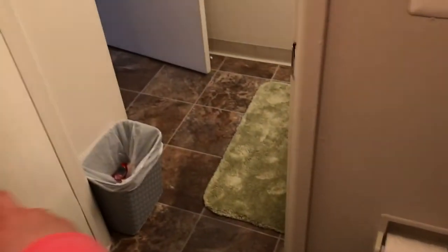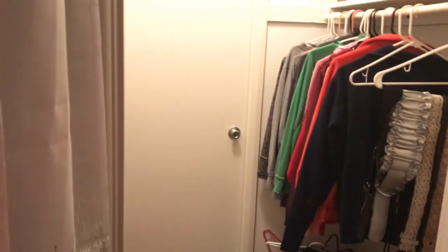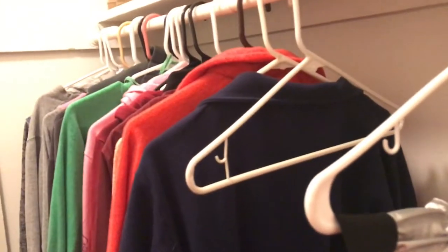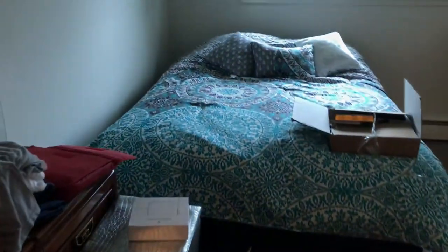So, from in here, there's this door. And this door is into the closet. So it goes into the closet. Sergi actually said I can use this whole closet, so I can't wait to make it my own. I'm just so excited. I can't wait to finish hanging up my clothes. And there's this door here. And from here, it's the bedroom.